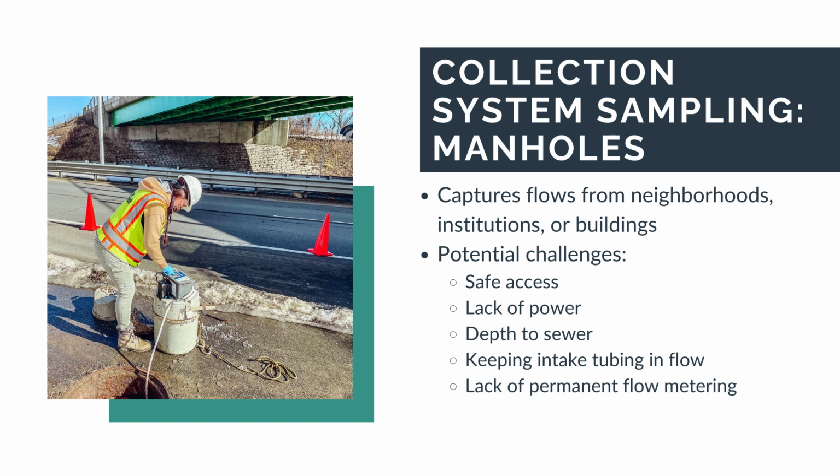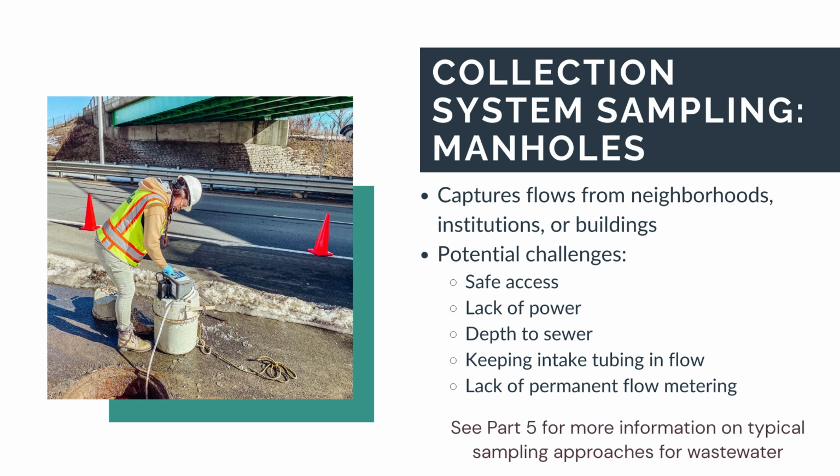It can be challenging to access manholes safely. They can be in the middle of the road. They can even be paved over. Manholes do not have power outlets, so you'll need to use a portable auto sampler that uses battery power, or a method such as a grab or passive sample that doesn't rely on a piece of powered equipment. And we'll talk a bit more about sampling in part 5 of this series.